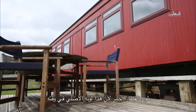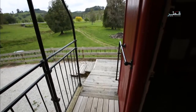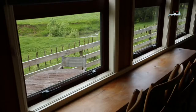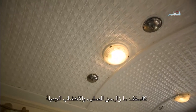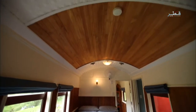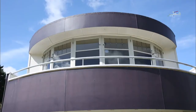The train is red because that is the original colour of that era. In 1918, very old carriage, a wooden carriage. See how we've done it up inside. A lot of it's still original. You see the roof is pressed steel and the nice timbers. The children and adults that stayed in this, straight away there was a buzz when they walked out of it.